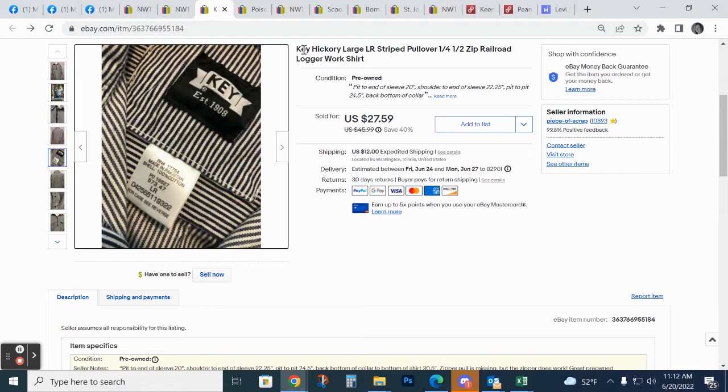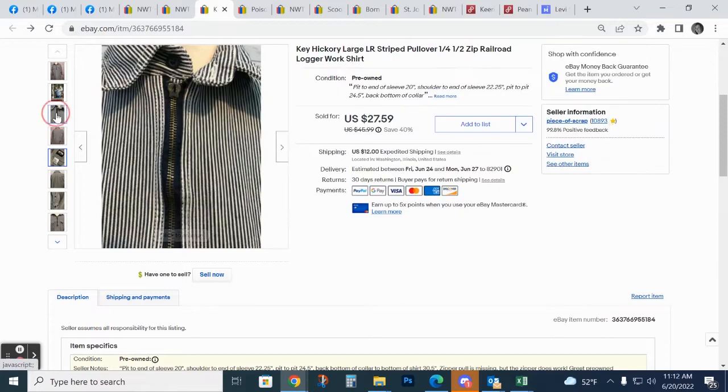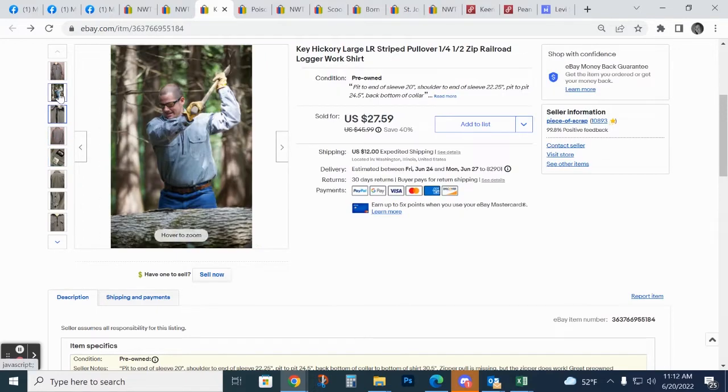Looking at this keyword, I put Key Hickory Large, LR, whatever that stands for, striped. It's a pullover shirt. I put half and quarter zip. I like to cover all bases in case someone is searching for that. I included the word railroad as it appeared to me like it had railroad stripes. Logger work shirt.